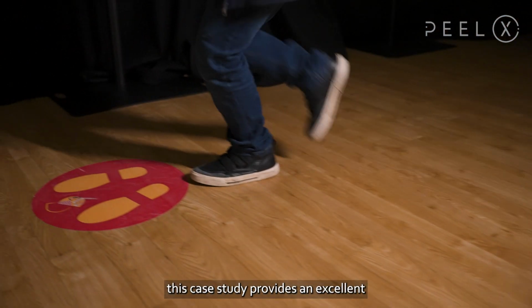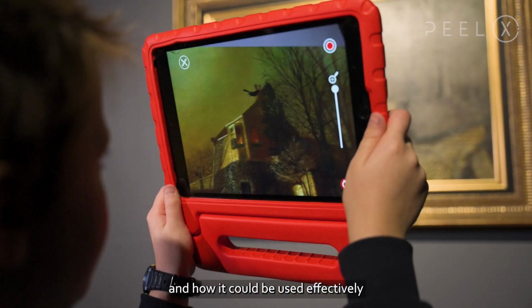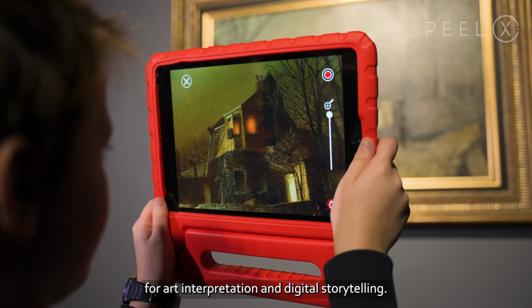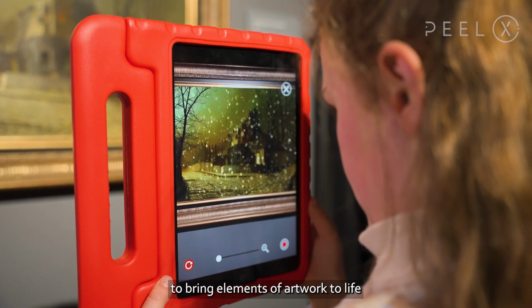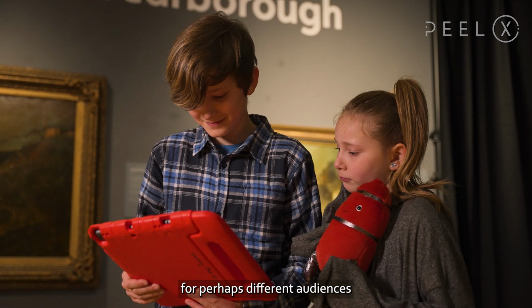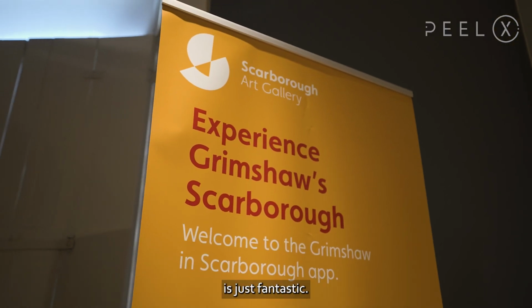We really think this case study provides an excellent use case for augmented reality and how it could be used effectively for art interpretation and digital storytelling. The application of augmented reality to bring elements of artwork to life for perhaps different audiences who can see artwork through a different lens is just fantastic.